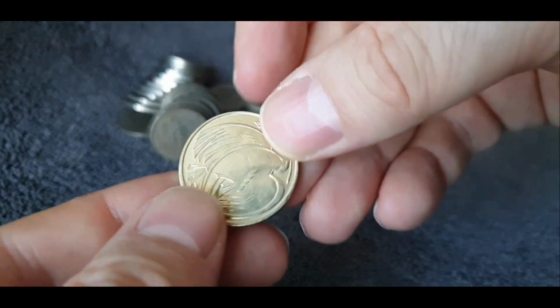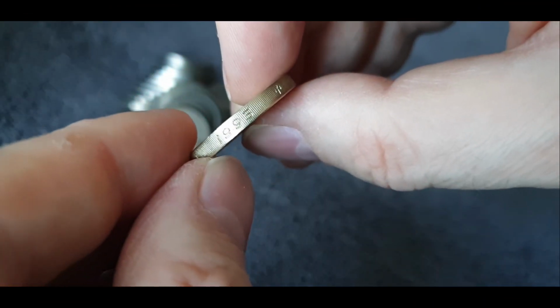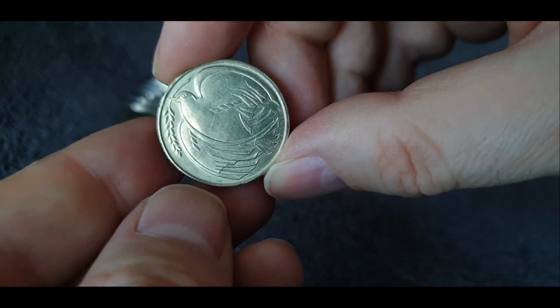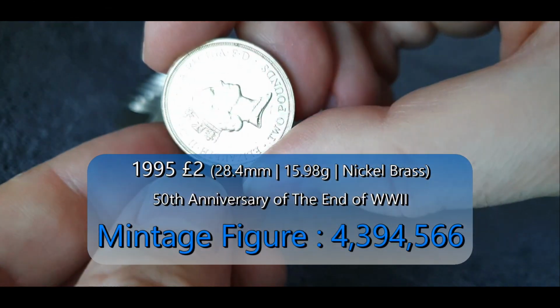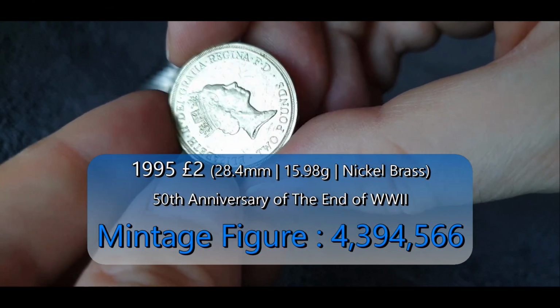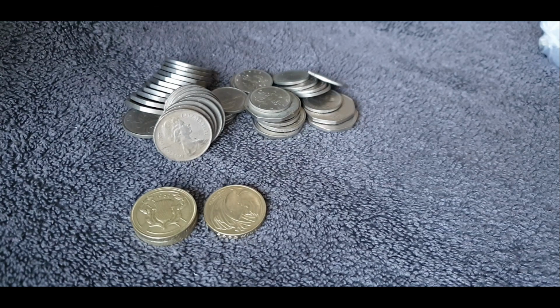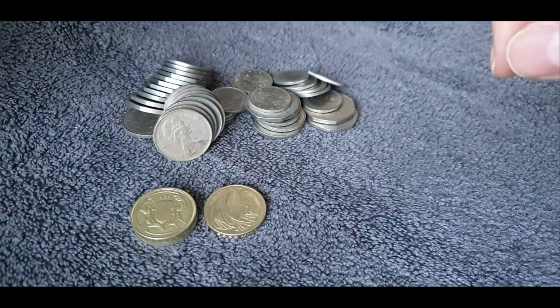Oh, and I got one of these. This is the, wouldn't focus there for a second, 1995, yep. That's the Dove of Peace or whatever. And yeah, that's the £2. I think that's the end of World War II coin. I have got these actually already. I was hoping that they were going to be something different to those, because those are the ones that most commonly come up, I think.